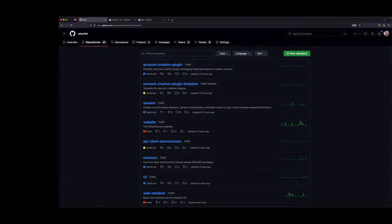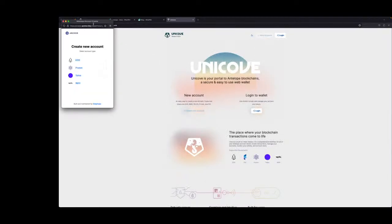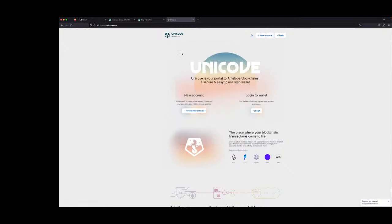We have our account creation system on Unicove. And let me just log out of my test accounts. It's basically just a pop-up that lets you go through the account creation process, and ours is a paid service. So this will bring this service into Wharf. Then if other people build other account creation services, they'll be able to leverage this to do account creation. We're looking at ways to make this work with Jungle, so that there's a way to automatically create a Jungle account through the user interface.